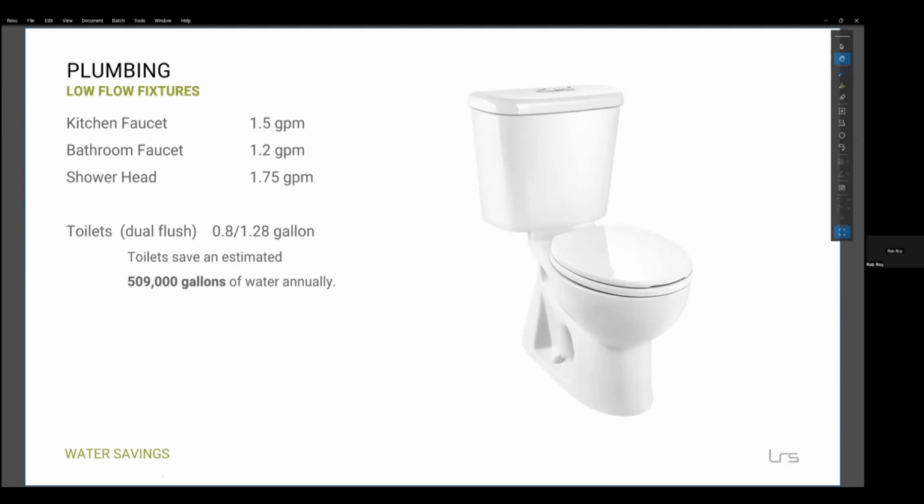So we look at the flow rate. We actually field verify after the building has been installed and construction is nearing completion. We field verify the flow rate on the bathroom aerators and the kitchen aerators, or the bathroom faucet and the kitchen faucet. It's kind of cool. I love the science behind it. It's so simple. You can get one for yourself.